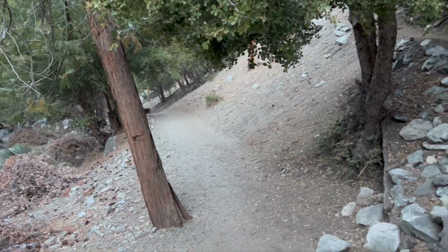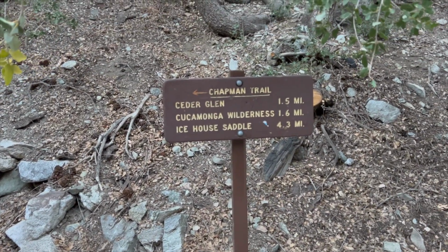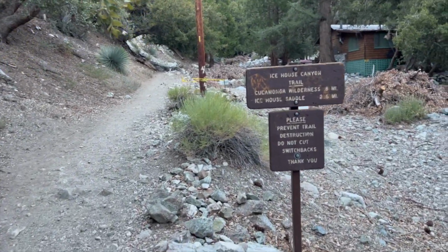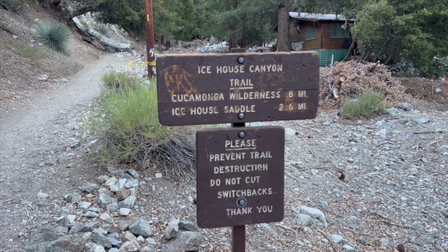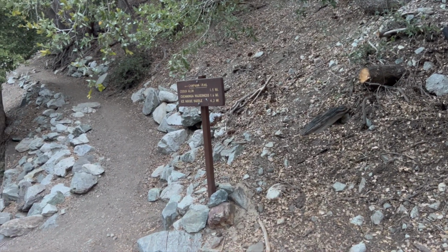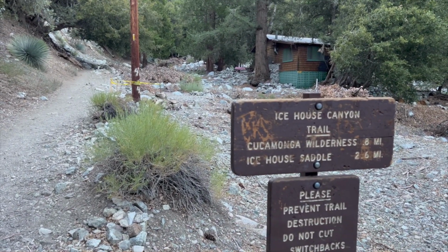Here's a split in the trail. I came up this way. So to the left is Chapman Trail. Icehouse Saddle is 4.3 miles. And here is the Icehouse Canyon Trail, and the saddle is only 2.6 miles. I've never taken the Chapman Trail, but maybe one day. I am curious. But it is going to be a long day, so I'll just keep to the Icehouse Canyon Trail.